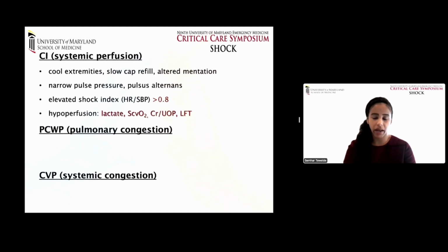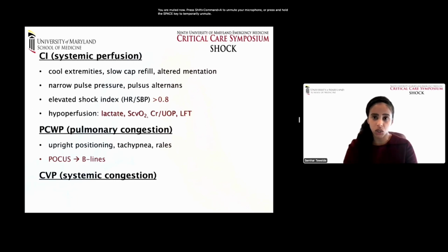And just so we have nomenclature the same, cardiac index is basically your cardiac output, taking into account your total body surface area. When we talk about pulmonary capillary wedge pressure, how do we know a patient is congested? I think the best test is going to be your lung ultrasound. Point of care ultrasound is going to be key to your resuscitation in these patients. In addition to that, certainly some people may be tachypneic, dyspneic, have nasal flaring, be orthopneic, so sitting upright and tripoding. And then finally, systemic congestion.